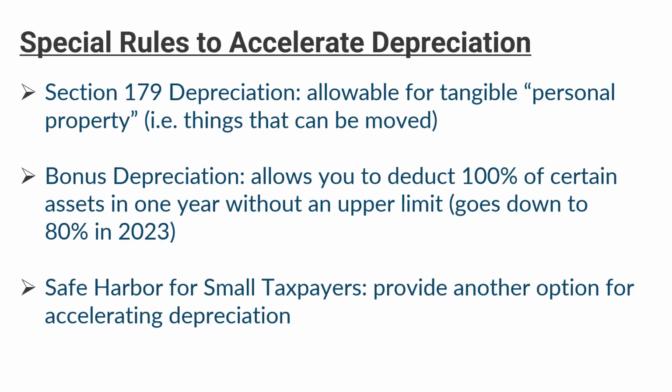There are 3 special rules for depreciation that can help you deduct your depreciation faster. The first rule is Section 179 depreciation, which is allowable for tangible personal property, such as office equipment, furniture, vehicles, and most other assets that are not buildings or improvements to your building, including a home used for business. There is one catch, however. The item needs to be used for your business 50% or more of the time.